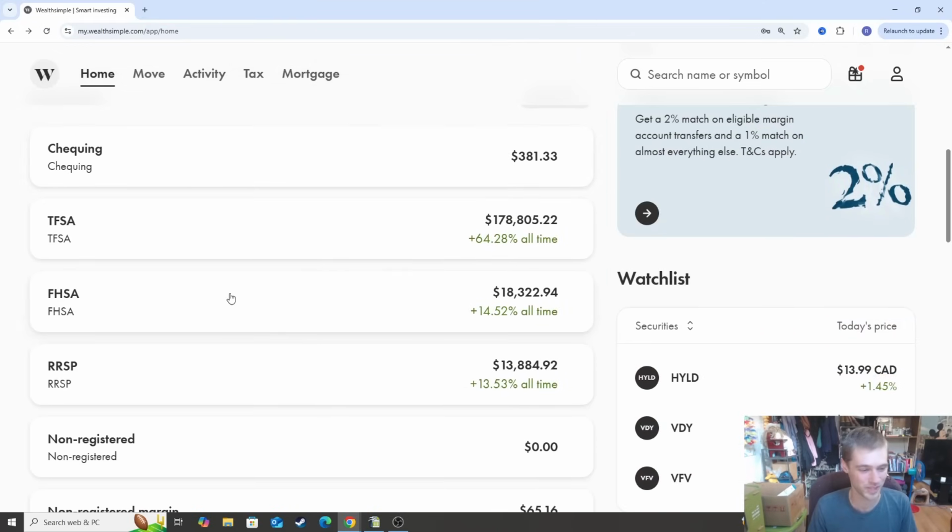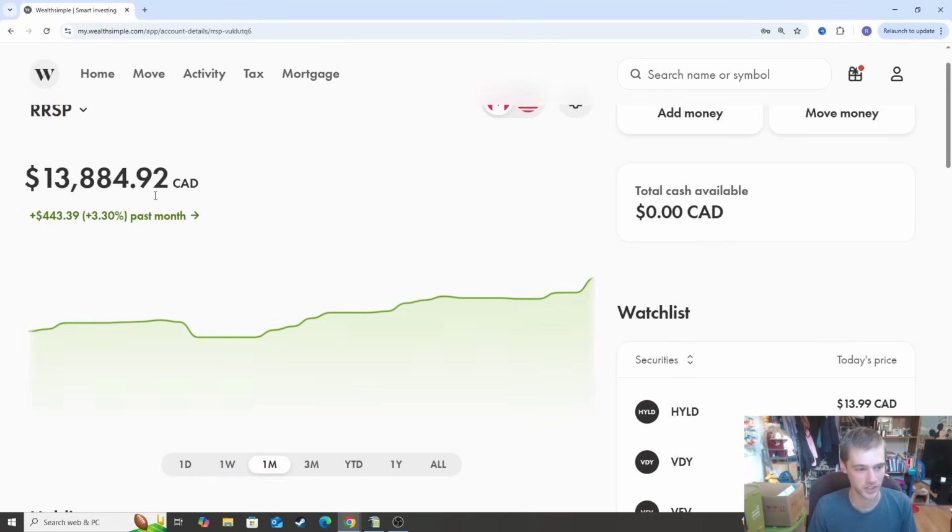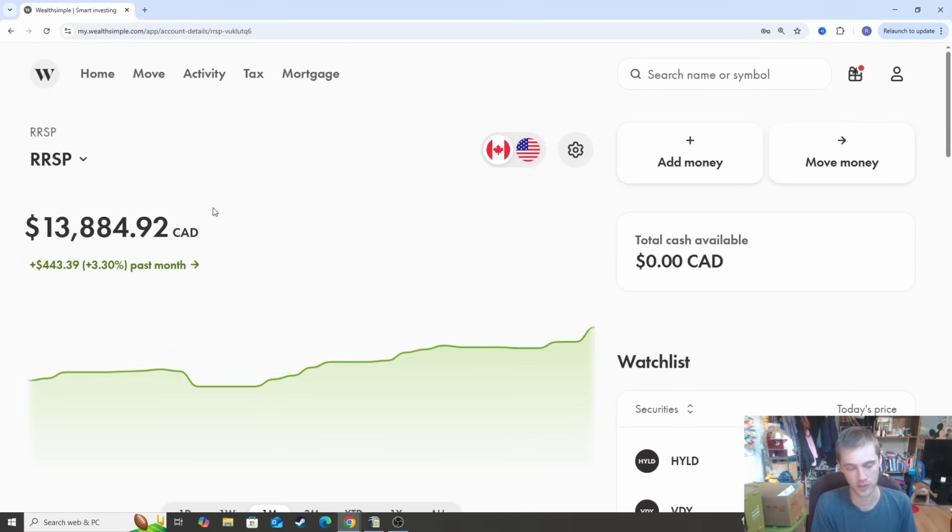But that's the first home savings account. The RSP is the other registered account. The main focus for the RSP, because we're so far away from retirement, is just going to be building up for a down payment for a house, more than likely.